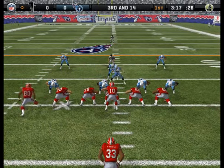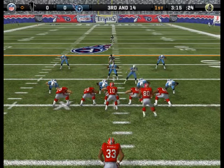The home team come out in a dime package. Miller in motion.